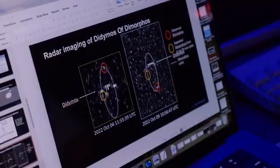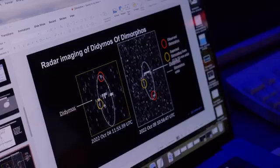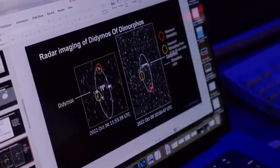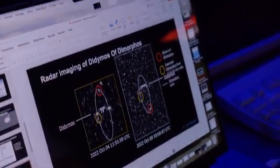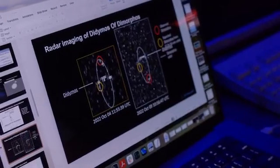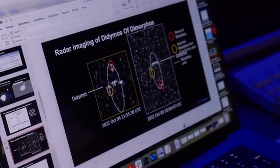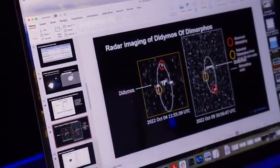The yellow circle circles the location where the echo from Dimorphos should have been had there been no DART impact. But then the red circle circles the echo of Dimorphos, which you can see as this white dot here. And you can see it's quite far away from where it should have been without the impact. And it just gave it a small nudge.